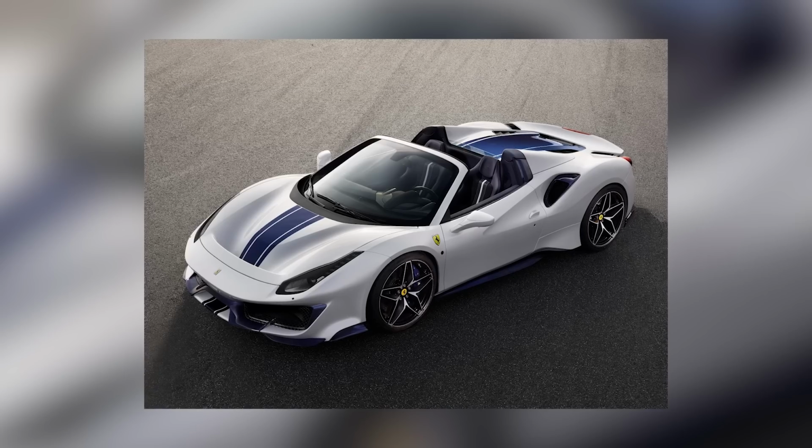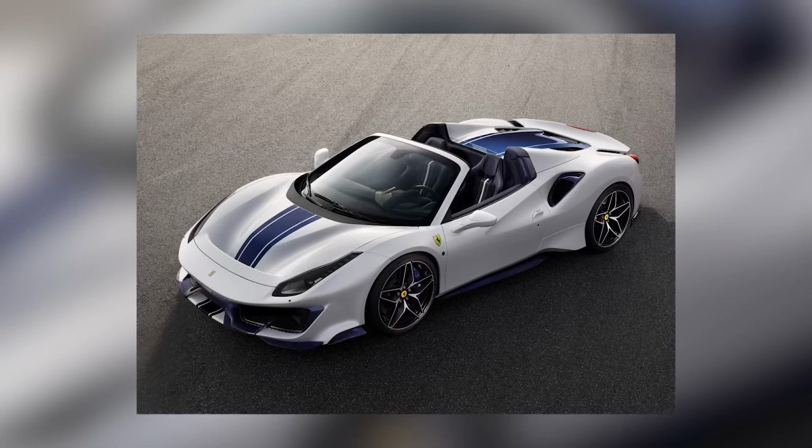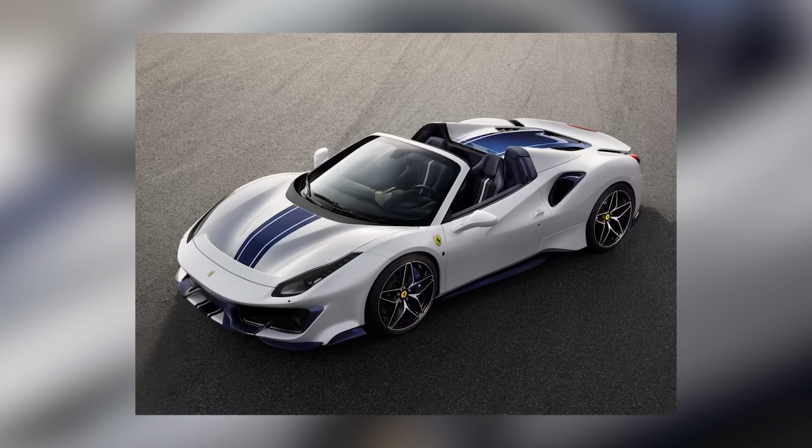Other things unveiled at Pebble Beach: the Ferrari 488 Pista Spider. So it's a drop-top version of the 488 Pista. I completely missed that. Did you? Yeah. It was white and had a blue stripe down the middle. And they are saying that it's got the same powertrain. Ferrari hasn't been brilliant in the past at making terribly structurally rigid spiders, so I've been a bit disappointed by some of them, but hopefully they've solved it with the 488.